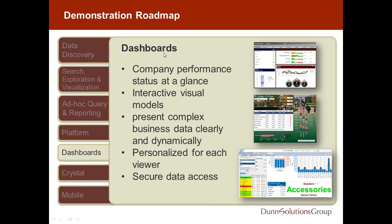Let's take a quick look at what dashboards are and what functionality they have to offer. You can look at your company performance right at a glance. Most people think I need 30 or 40 metrics to see how my business is doing. The truth is, from your perspective, say you're a CEO of a company, or maybe in a different role, you have 4 or 5 important metrics, which are called KPIs, key performance indicators, on what you care about and how your company is doing. You can club those all together in a highly interactive and visual model and put it on one screen.